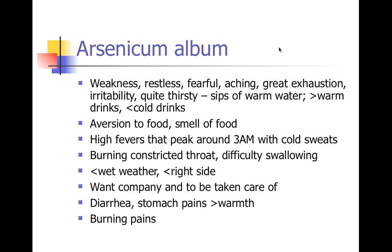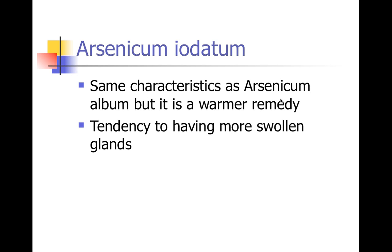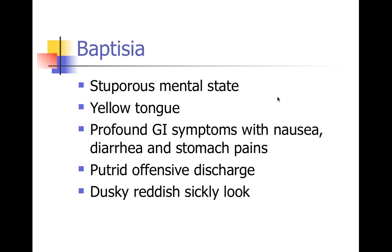Arsenicum is chilly, they like to be warm. They're fearful, they want company, they want to be taken care of. This peculiar aversion to food, the smell of food, high fevers at 3 a.m., characteristics of Arsenicum album. Arsenicum iodatum is similar to Arsenicum album, but with a tendency to more swollen glands. Baptisia is a stuporous mental state, yellow tongue, GI symptoms with nausea, diarrhea, putrid offensive discharge, dusky, reddish, sickly look.